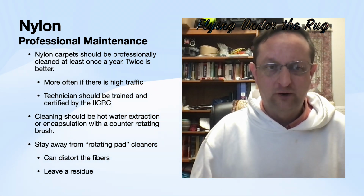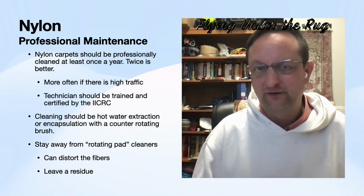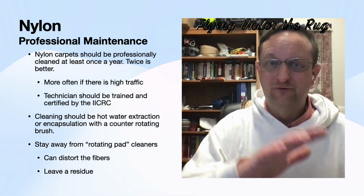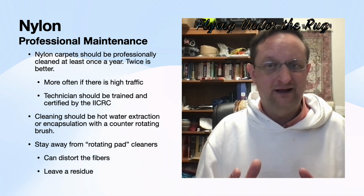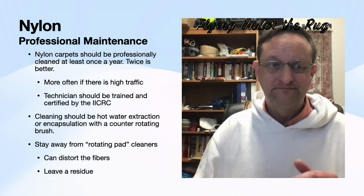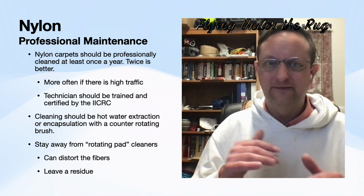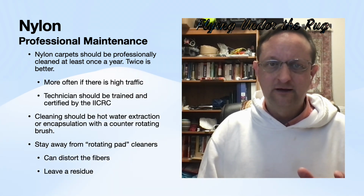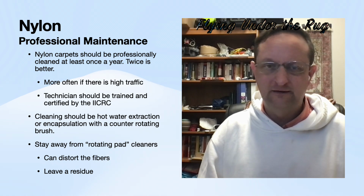Cleaning should be hot water extraction or encapsulation with a counter-rotating brush. Stay away from the rotating pad cleaners. Those things will destroy your carpets. Now, if you're a low pile commercial company and that's what they're doing just to maintain it, that's okay. But if you're a residential customer looking to get your house cleaned, stay away from those pads.